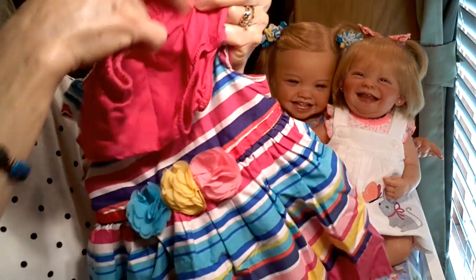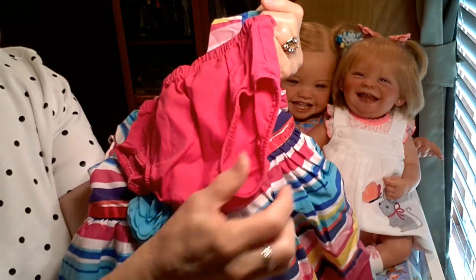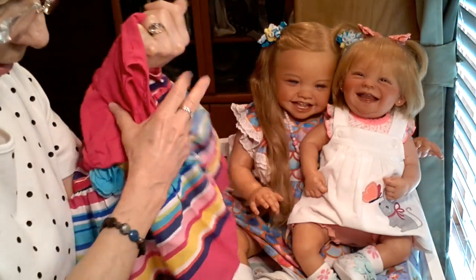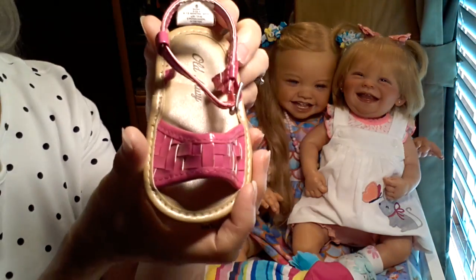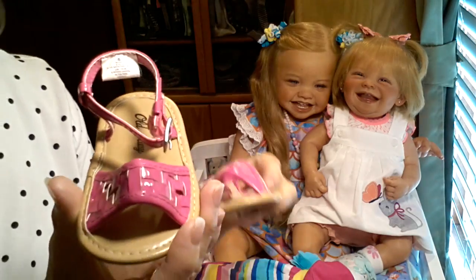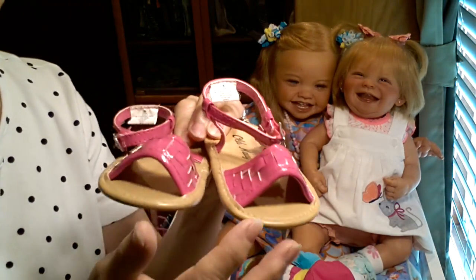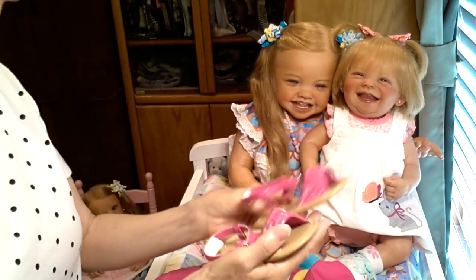Anyway, these are the matching bloomers. Really, really pretty. Love this color, I call this color hot pink. And then I will show you the shoes, which are right here. These shoes are from Old Navy, and they just happen to go along with the colors in the dress. So she's really going to look cute in this outfit.